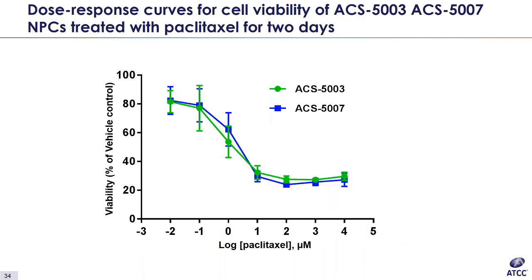To confirm what we saw with paclitaxel, we did a dose response curve using over 7 different concentrations of the compound. These experiments were done in both of the non-disease neuroprogenitor cell lines. The neurotoxic effect of paclitaxel was similar in both of the lines. So the IC50 of paclitaxel on ACS-5003 was 0.9 micromolar, and in ACS-5007 it was 1.6 micromolar.